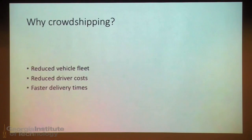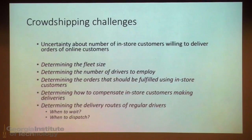Reduced fleet, right? Fewer company vehicles and fewer company drivers is what's driving the decision, or part of the decision making. But of course, there is uncertainty in terms of these flexible drivers, whether they will be available or not. How do you balance that? Fleet sizing, number of drivers, which orders should be fulfilled by in-store customers: a whole range of interesting questions that we're researching.